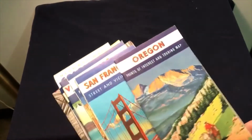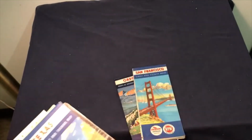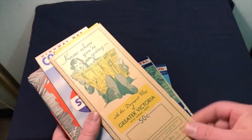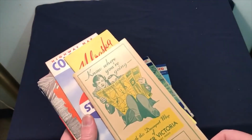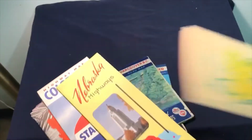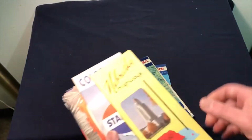And we have maps. They'll be going all in one lot. Oregon, San Francisco. These are all Chevron ones by the looks of it. So yeah, oh, that's not Chevron, that's Greater Victoria, Vancouver Island. Actually, that might go in a different lot, I think. Put it with a different lot.